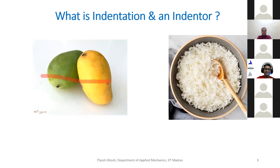Now, let's go to what is indentation? Forget about nanoindentation. What is indentation and what is an indenter? I can bet all of you have used it. All of you know what it is. It's all about buying mango from the market, or if you often visit your kitchen, checking whether your rice is boiled or not. To distinguish between a ripe mango and a green mango, all you do is go and press and get a feel out of it. Similarly, the rice, every 5 minutes, 10 minutes, if you are a cook like me, you will go and check how much it has actually boiled.